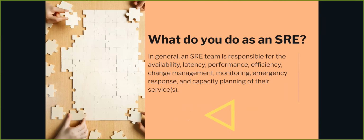You can think of services as an application, or a web service, or an infrastructure. Whatever you might think of, we're responsible for its correct workflow. We make sure that everything works fine, and there are a lot of things to it. We will see it right now.